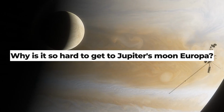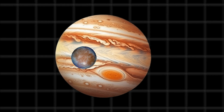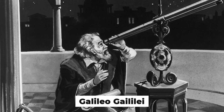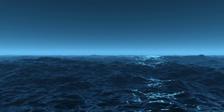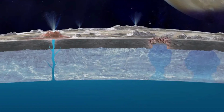Why is it so hard to get to Jupiter's moon Europa? Europa, a moon orbiting Jupiter, is a fascinating place. Discovered by the astronomer Galileo Galilei in 1610, it's one of Jupiter's biggest moons. Researchers were astonished to discover that Europa possesses an extensive ocean hidden beneath its icy exterior. This makes it an interesting spot to look for alien life.